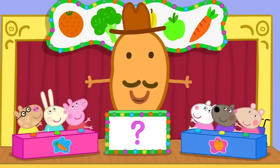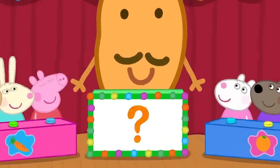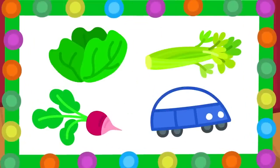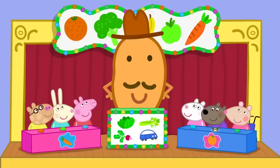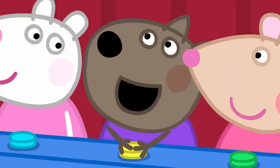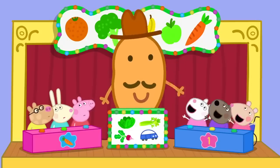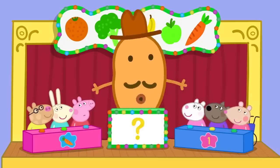Our first question is, which of these is not a vegetable? Lettuce, radish, celery, or a car? A car is not a vegetable. That is right. Hooray! Next question.